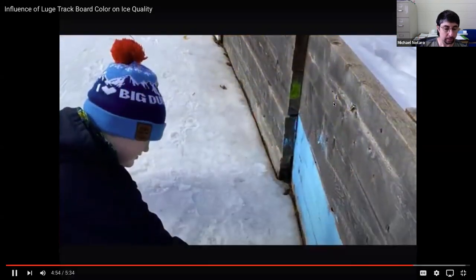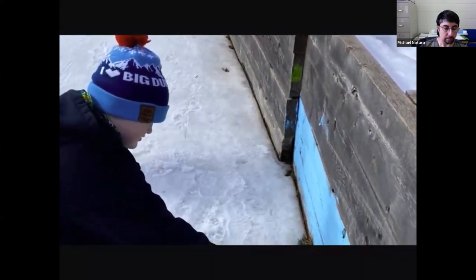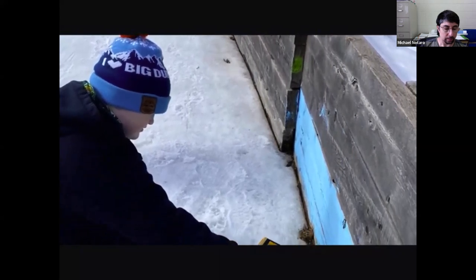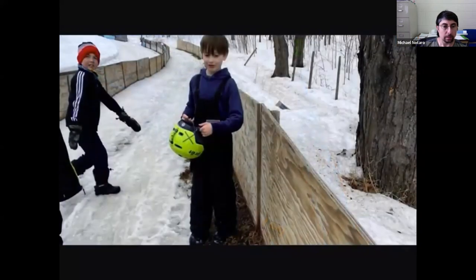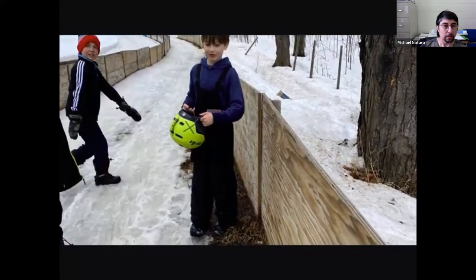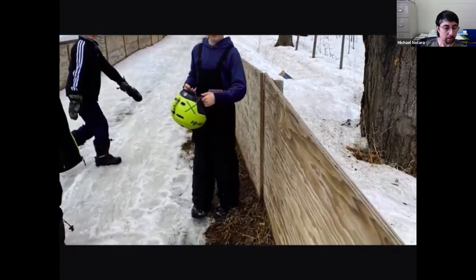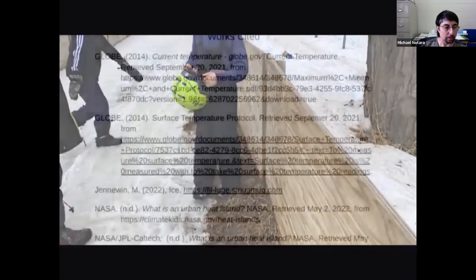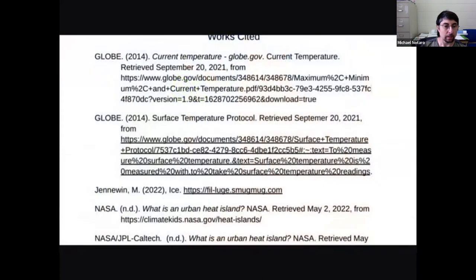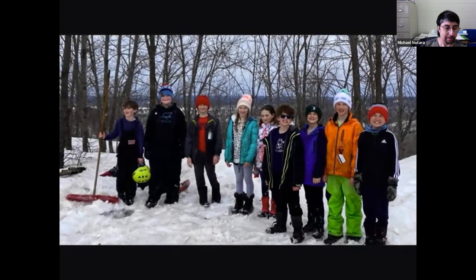We also had a problem with data collection. On one of our March visits, the handheld IRT didn't work, so we just took distance measurements. The weather warmed up really quickly in March. By the time of our visit, the ice was melted so much that sometimes it was hard to tell where to take distance measurements. We appreciated doing this research for GLOBE and NASA because it was really fun and we were able to help the Luge Club.